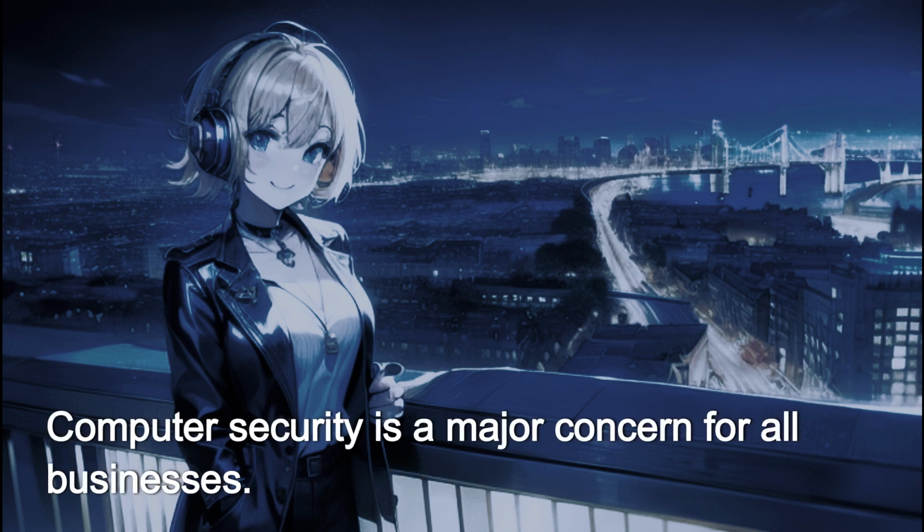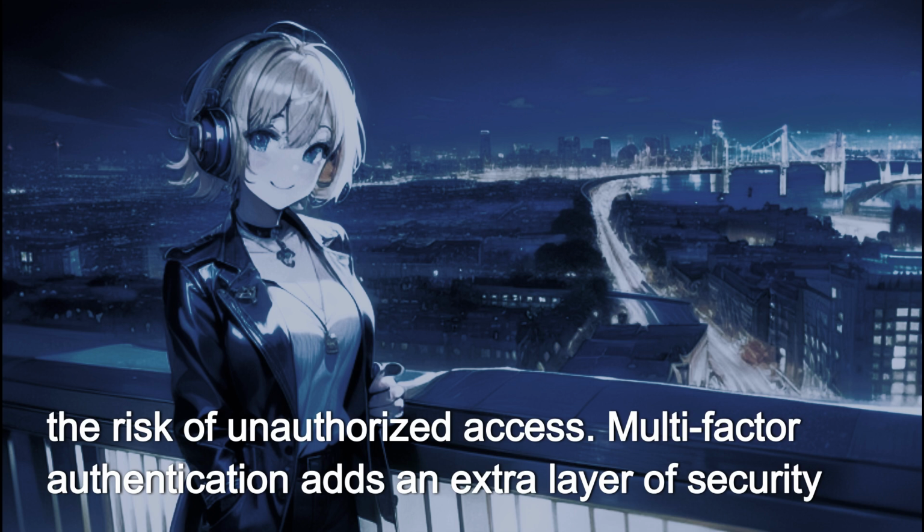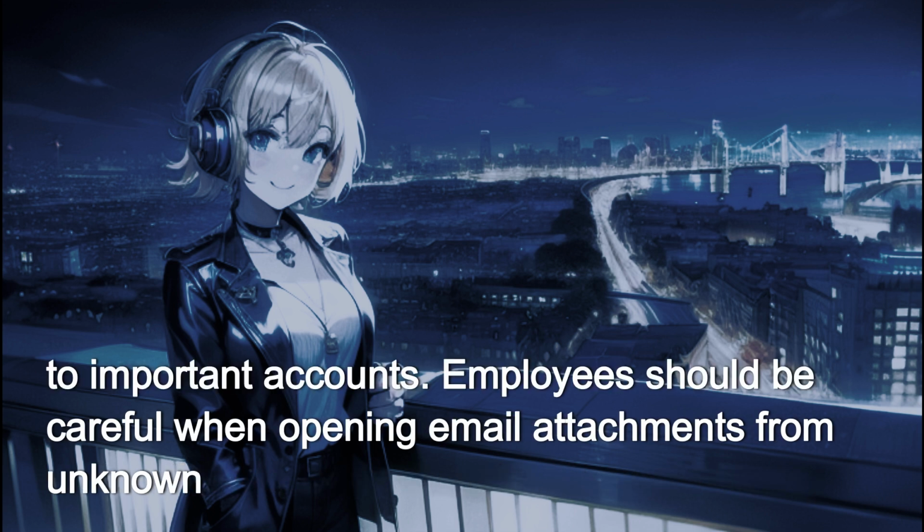Computer security is a major concern for all businesses. Antivirus software must be installed on all company computers. Regular password changes reduce the risk of unauthorized access. Multi-factor authentication adds an extra layer of security to important accounts.